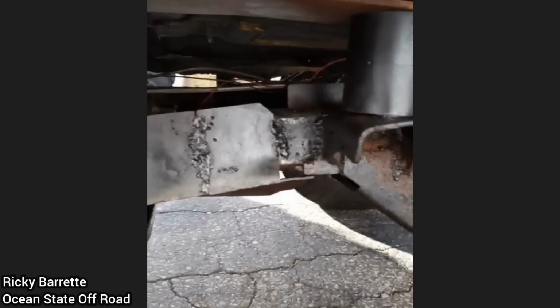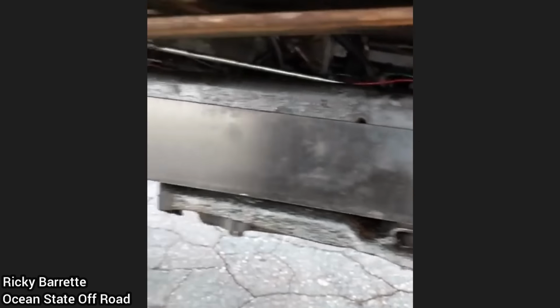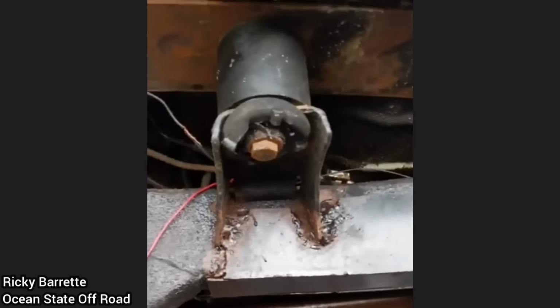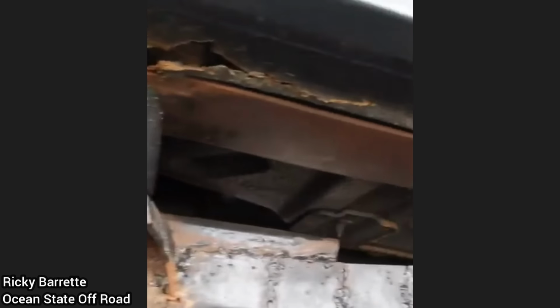This customer came in to get undercoat sprayed on their Jeep. The technician said it sounded like the Titanic breaking in half just driving around his parking lot, so he decided to look underneath. Once he saw the terrible shape this Jeep was in, they declined doing any work on it.